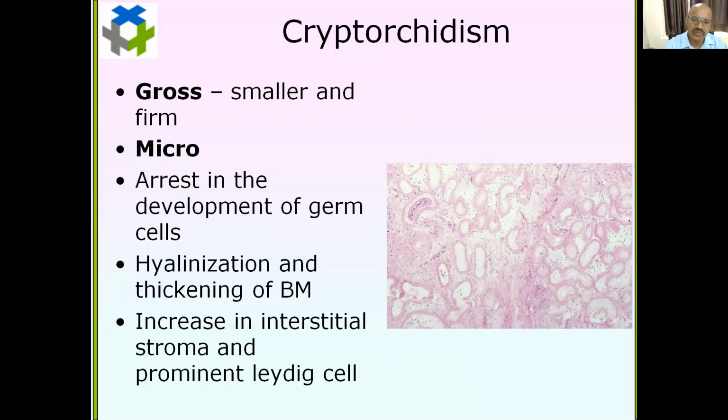The seminiferous tubules contain a basal membrane, and several layers of cells are there in the seminiferous tubules. These cells are of two types: the spermatogenic cells and the Sertoli cells. The spermatogenic cells are the germ cells, which produce spermatocytes, spermatozoa and spermatids. The Sertoli cells provide support to the germ cells. They produce estrogens and androgens.